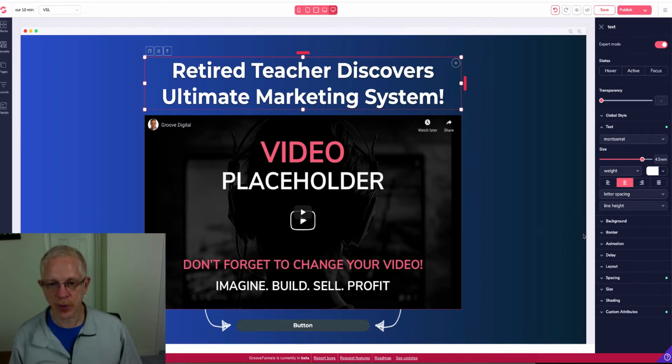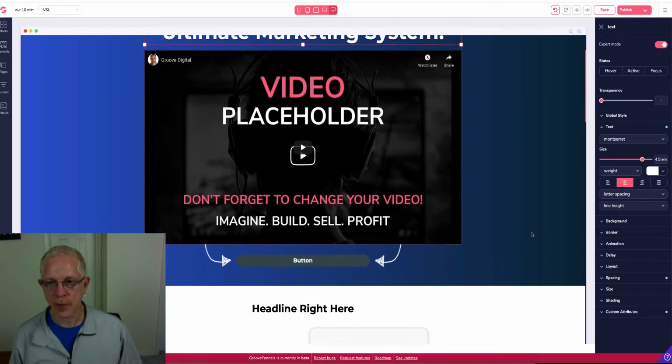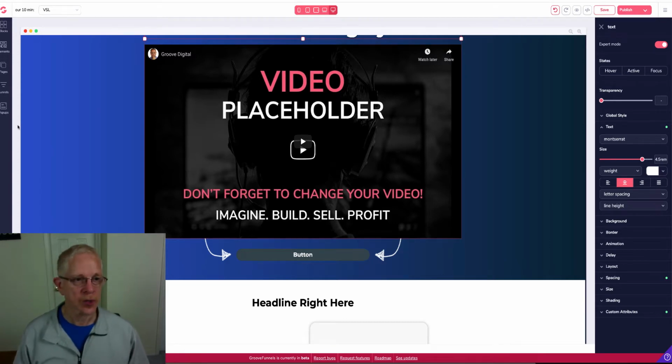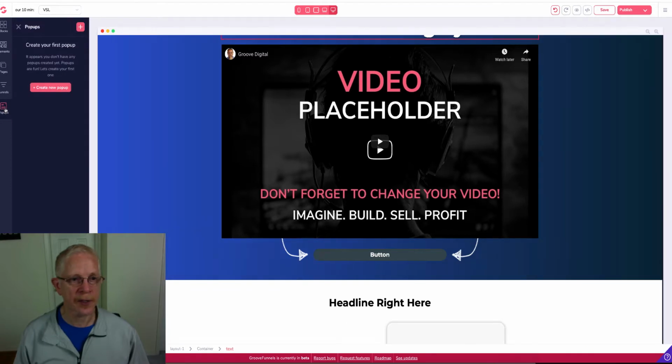I'm not going to go through a whole thing, but basically we have the button, which before I do a button, I want to create what's called a pop-up, because I want this button to go to a pop-up so people can put their names and emails. So I'm going to create a pop-up here, and we're going to create a new pop-up.